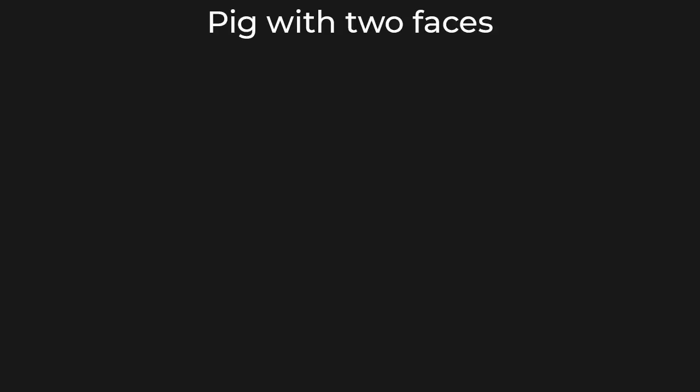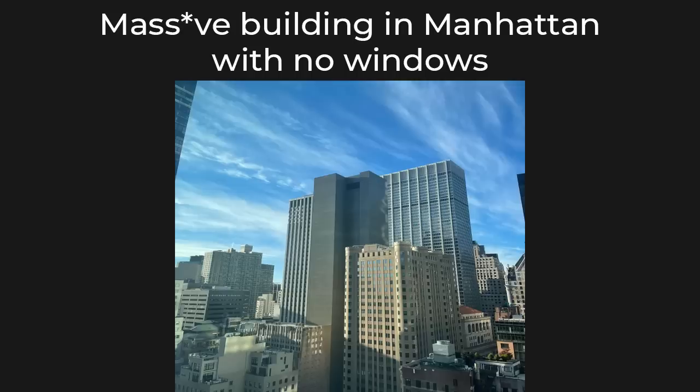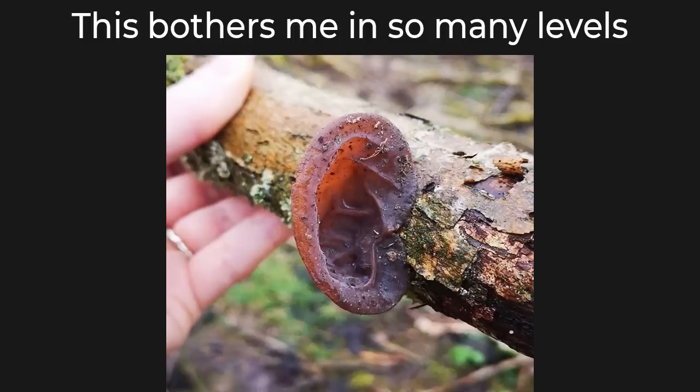Pig with 2 faces, and one of them is Yoda. Massive building in Manhattan with no windows. A close-up picture of an ant's face. This bothers me on so many levels. My toddler is storing her unique dolls in a shoe organizer, and it looks like a morgue.